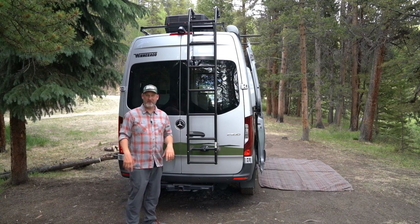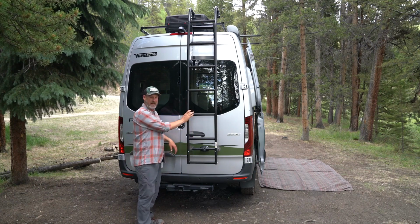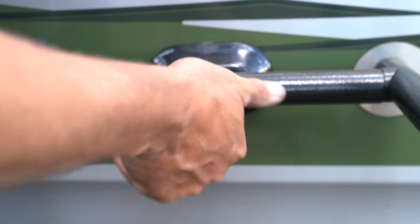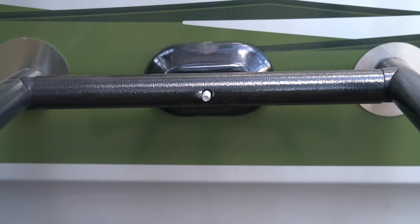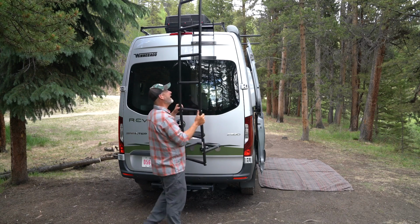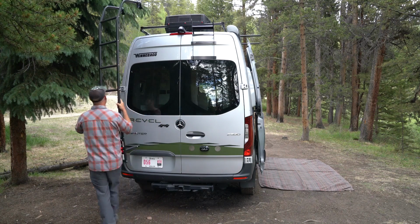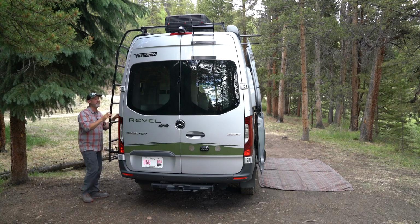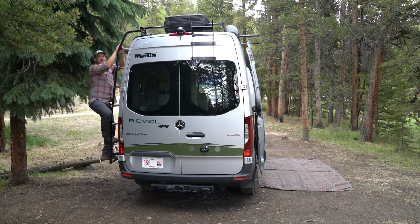Okay, so we're at the back of the new Revel. A lot is the same. You have the same removable ladder. I just want to demonstrate this. There's a knob here. We turn this knob, the ladder comes off of this bracket, and now I can take this ladder and put it anywhere I want along the side and access my roof.